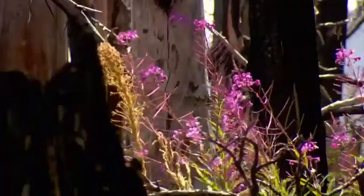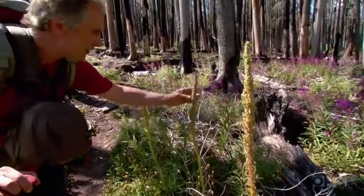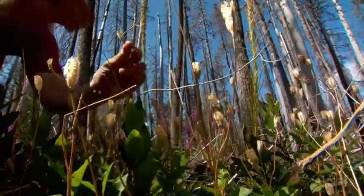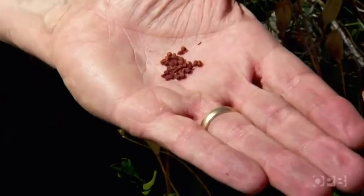Fireweed looks great up there. It looks like the seed pod from bear grass. It's beautiful. And these, I'm not sure what these are. Wow, look at the detail on that. The shape looks like little arrowheads.